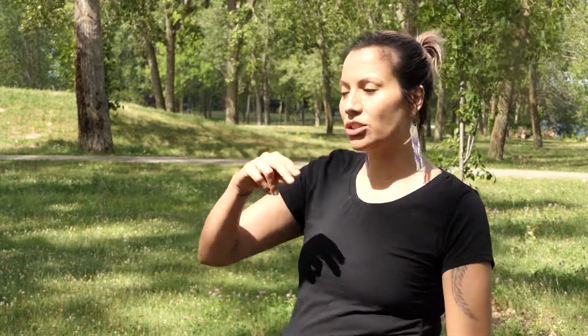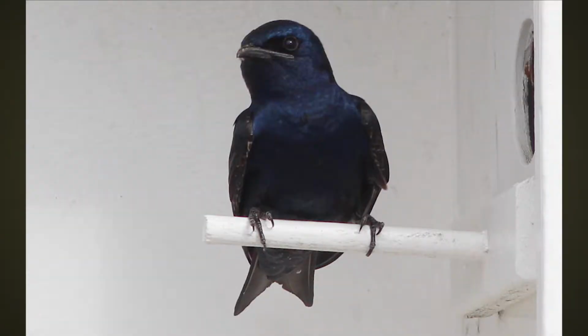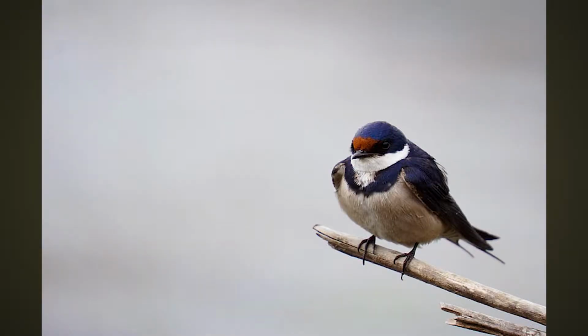Well, the purple martin, or the Kahnawake, is about 17 to 20 centimeters tall and weighs a couple of ounces. It's not a very big bird, but it's a dark color, and the males are completely covered in a dark color with kind of a blue glossy sheen to them. The females are pretty much the same color except their underside is a much lighter color.